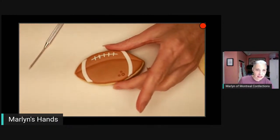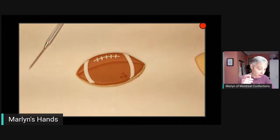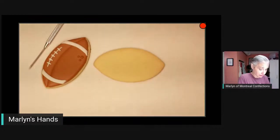Now you can always decide the level of detail you're going to do on a cookie, because obviously every little detail takes more time, and time is money, right? So if you're wanting to crank out cookies, are you donating these cookies? What are you doing? We talked about last live about getting business. Let's say your child is on a sporting team like this, you could make a couple of cookies occasionally, and people will see them at the practice and stuff like that.